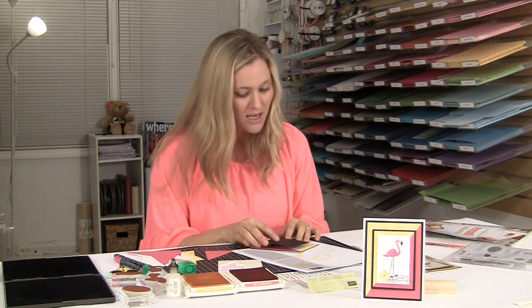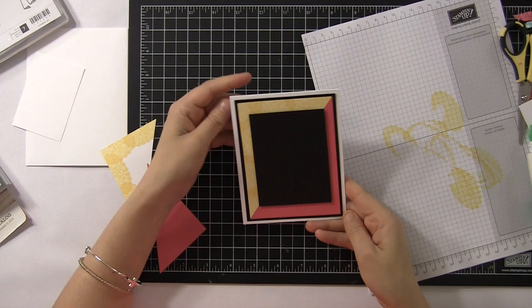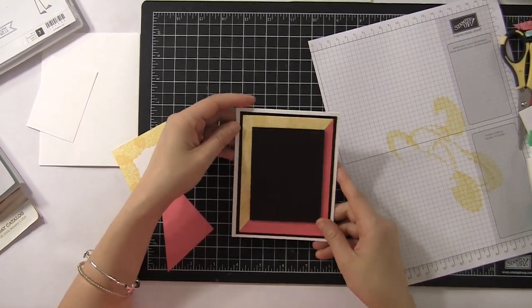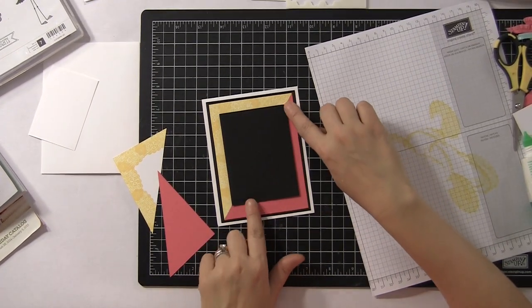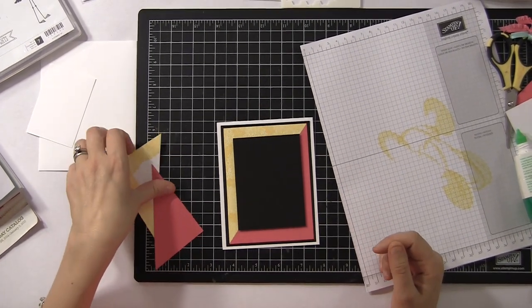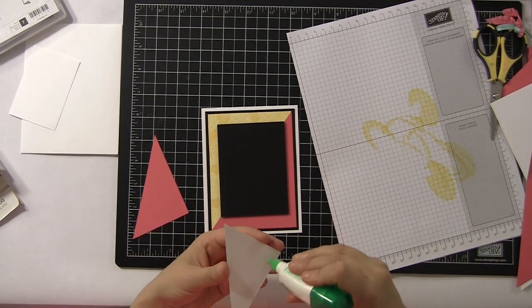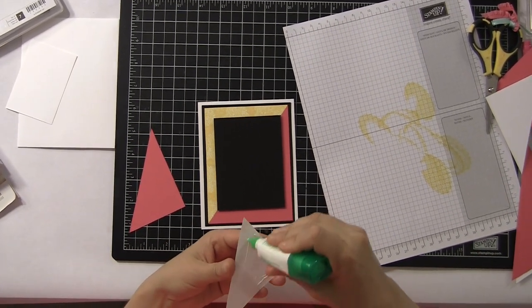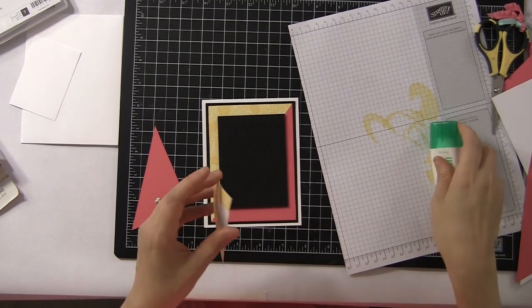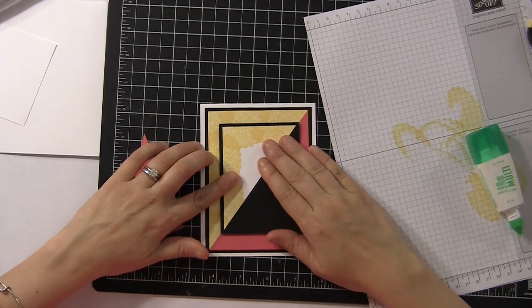All right, so I just stuck Stampin' Dimensionals here on the back of my black rectangle. And I'm just gonna stick this right here in the center. There we go, take a look at that. That's all I've done so far. Now, if you want, you can try to line your corners up with the diagonal on your card. To me, it doesn't really bother me either way. But if it does bother you, then make sure you try to line it up. So now I've got my small triangle that I cut earlier. I'm gonna put a little bit of Tombow and we're gonna stick this down.